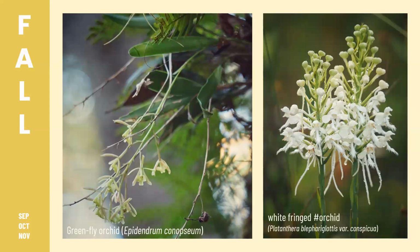And then the green fly orchid. This is one of our few epiphytic orchids we have up in Northeast Florida. As you go south, of course, they have all of that really cool epiphytic orchid diversity. Up here, we've got the terrestrial orchids covered, but not so much the epiphytes. But if you look up in your oak trees this time of year, you can find the green fly orchid.